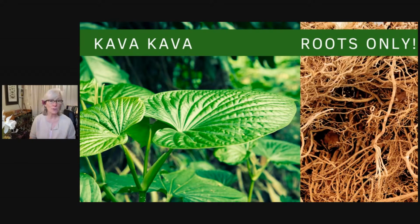Now, you could buy the roots, and anyone that's been in my programs knows that I love to teach people how to make their own herbal products, for this exact reason. I don't know what that kava is that I'm buying here, and I know I want the roots only. And so you could buy the roots from a reputable source, such as Mountain Rose Herbs is always a reliable place to go to. Frontier Herbs is another great place as well. And there's a lot of small shops around. Do you have a shop close to you? It's very nice to have a local herb shop, but not everybody does. But anyway, you just want to make sure you get a good quality product.